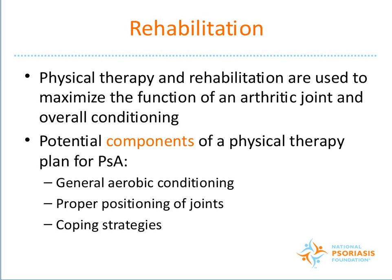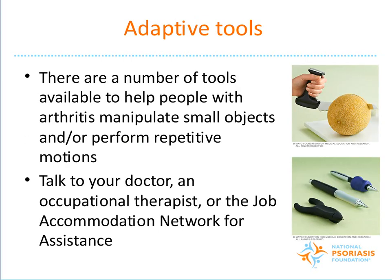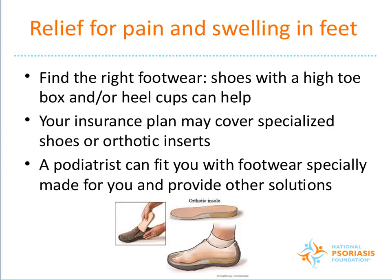Again, potential components of a physical therapy prescription might be just general aerobic conditioning, progressive aerobic resistance, proper positioning of joints, and adaptive strategies. And then there are plenty of adaptive tools. I know that the Arthritis Foundation has tools that they can direct patients to. National Psoriasis Foundation, I'm sure, has tools or resources that you can learn about more adaptive tools if you have difficulty using your hands or manipulating small objects. And occupational therapy is usually probably the best resource for finding appropriate adaptive tools for you.